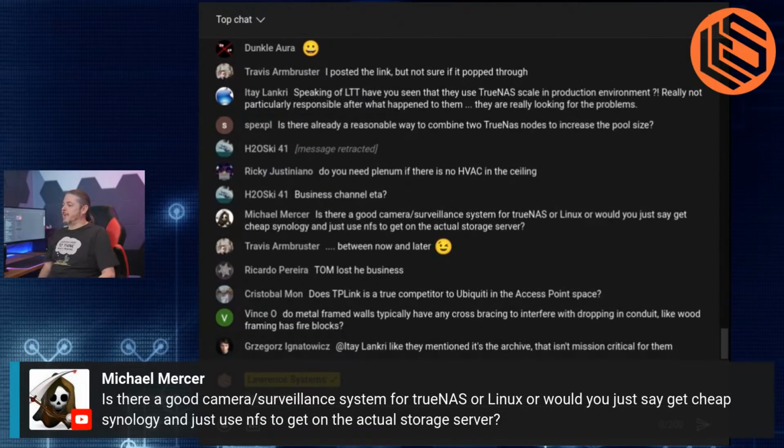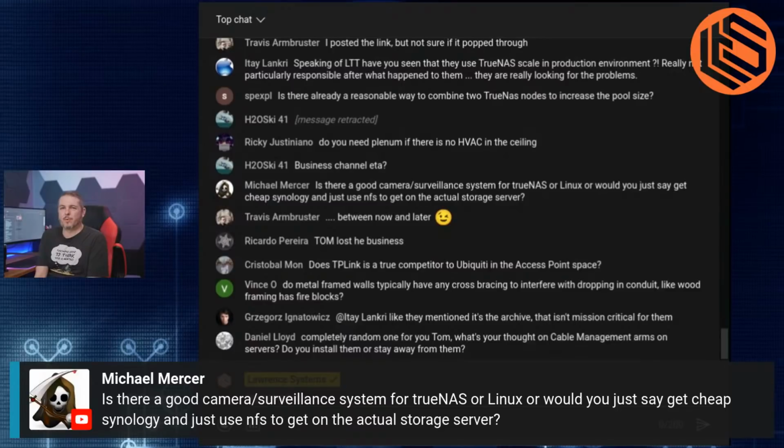Is there a good camera surveillance system for TrueNAS or Linux, or would you say get a cheap Synology and just use NFS for the actual storage? Yeah, I don't know of a good one for TrueNAS.